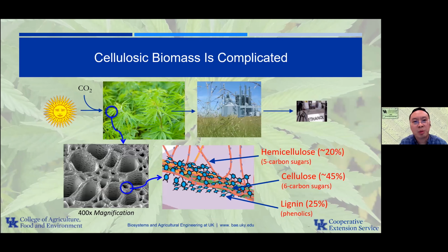So look at any type of cellulosic biomass, including hemp. If we look into the structure of the plant material, we'll find there are microstructures, which are the cell walls of this plant material. Inside the plant cell wall structure, you can see hemicellulose, cellulose, and lignin. The hemicellulose and cellulose are the sugar streams in the material. Those sugars can be fermented to produce ethanol, butanol, or other types of biofuels. Lignin is a phenolic, so it has a lot of potential to replace some of the petroleum-based chemicals on the market.